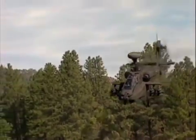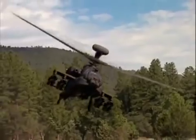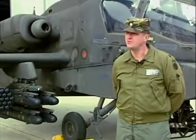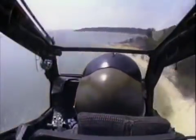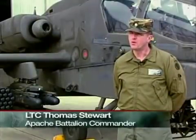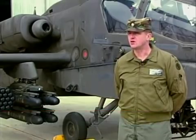The U.S. Army's AH-64 Apache exemplifies this capability. The AH-64 is the ground commander's weapon. We're integrated into his plan in every way, shape, and form. We know how he thinks. We know how to anticipate where he will best employ us. You don't get that from a close air support aircraft showing up, reporting in on station, and then engaging targets.